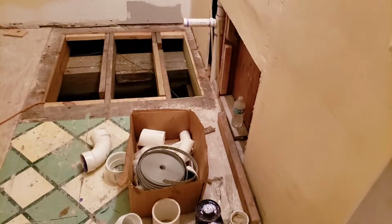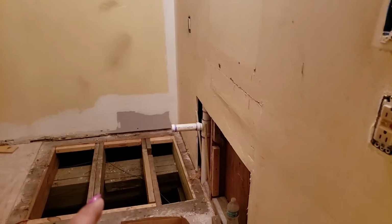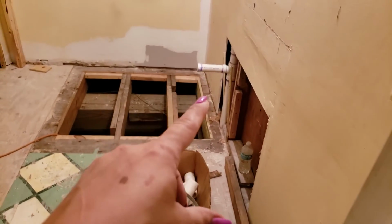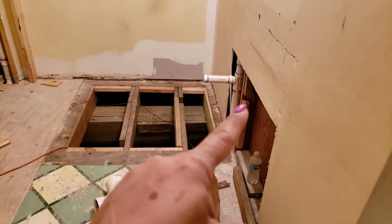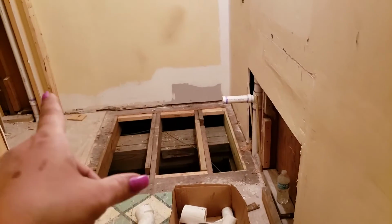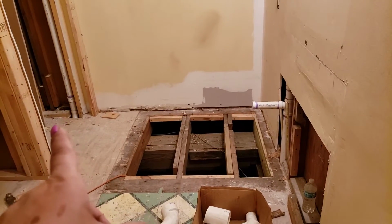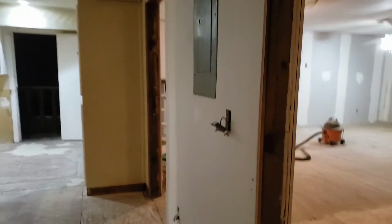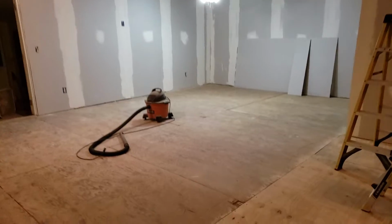And they're working on, remember we were moving the toilet and extending the vanity, so I guess our plumber has already installed the pipes for the new vanity and is working on moving the plumbing for the toilet over there. And let's see, take you out here.